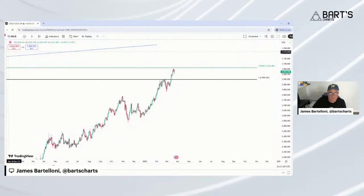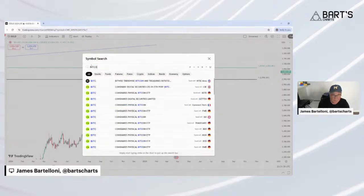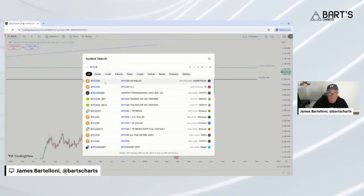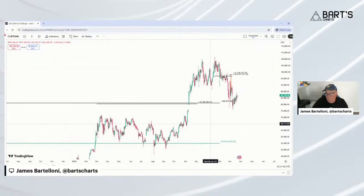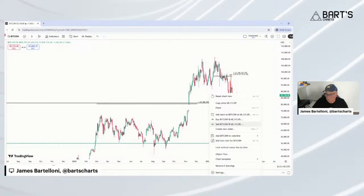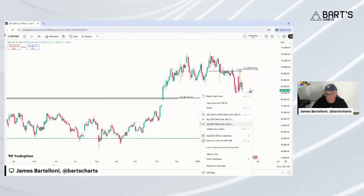Again, remember the ratio, okay? That ratio is going to be key, XLP over gold. I've got to go to Bitcoin for you folks too. Messy. Close this gap, see that? So close this gap, expecting the rally.